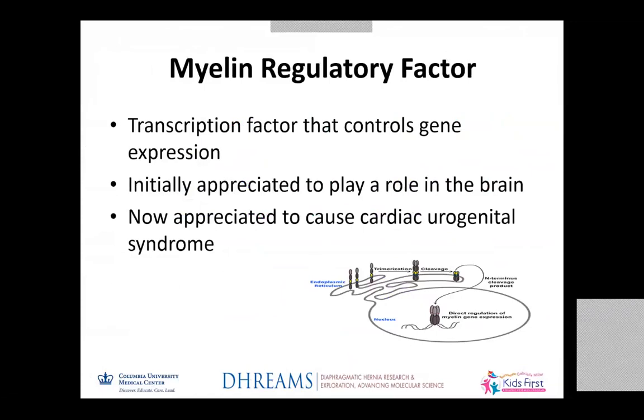It was thought to be mostly involved in terms of brain development, but I think we're just realizing that that was in some ways a misnomer, and I think if we had to rename it, we probably would name it differently because it seems to have a much more global effect in terms of body development overall.